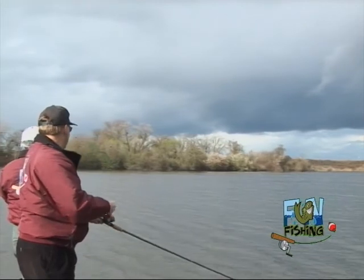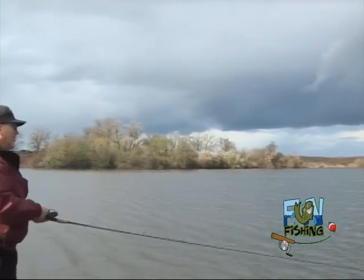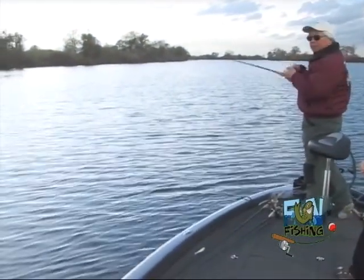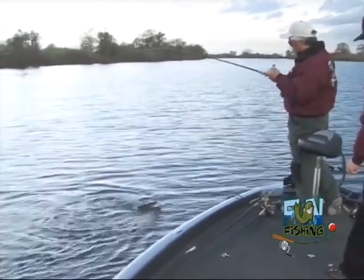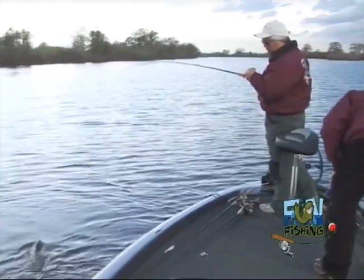Yeah, you see those clouds over there? Where'd he go, Alan? He's here. Well, that's a nice fish. Ooh. Nice striper.